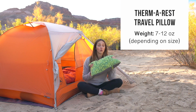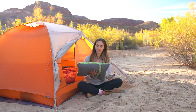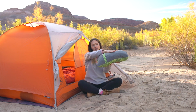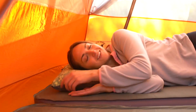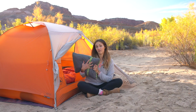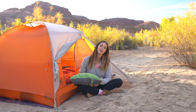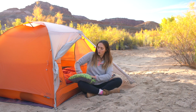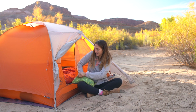I've actually had this for years. It just has these little foamy pieces in here, so it gets a lot of height, as you can see, and this cover is really soft, and I love this pillow for camping. Unfortunately, I still think it's too big for backpacking, so I'm just going to roll it up and you can see how compact it can really get.